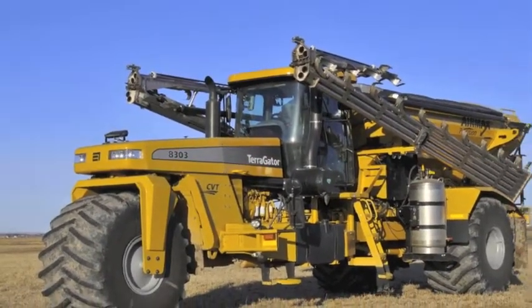My name is Mike Anderson with Anderson Custom Application in Caldwell, Idaho. I've been in business 34 years. 16 months ago, I bought a brand new Terragator, 8303 with a CVT and an AGCO motor.